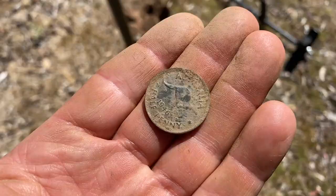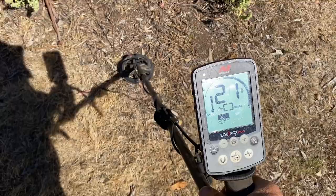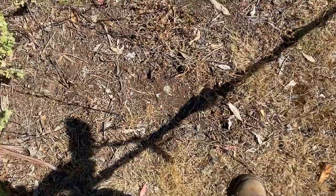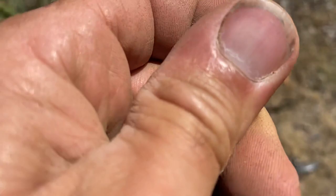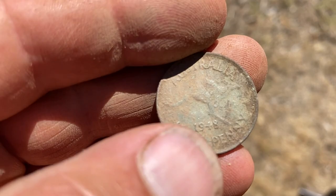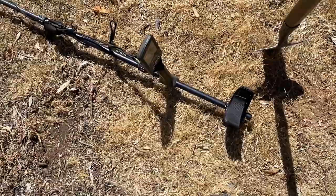I will just reenact this. I haven't touched it. Good solid repeatable signal. Put your foot down there, scrape it to go over, and what have we got? We'll pick that up. Pick that up every day. Uh, 1948, I think that says. Yes. 1948. There's another half penny. One half penny. I think it was that hole there. So that's not bad going.